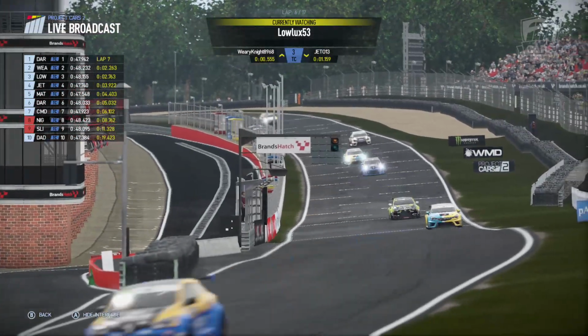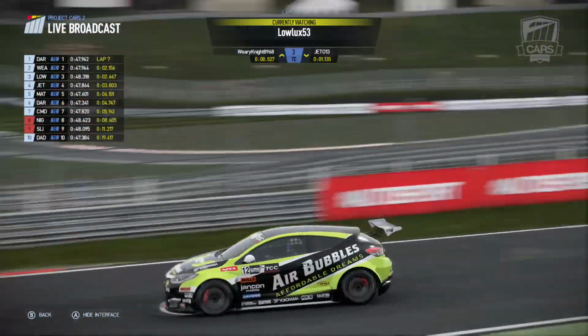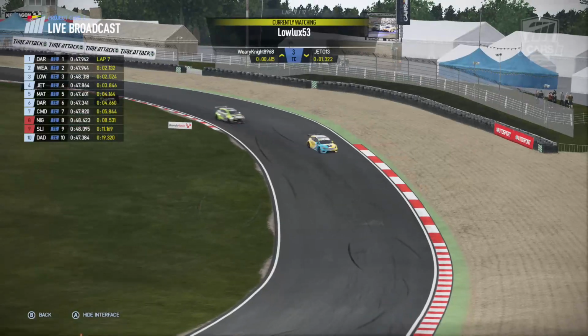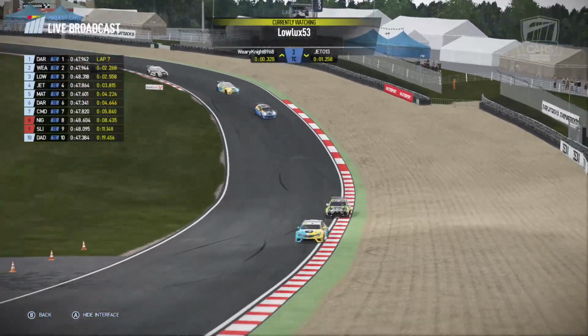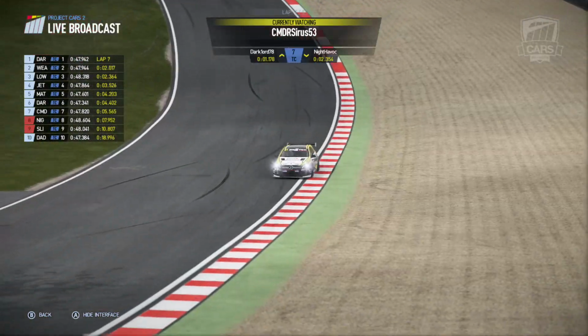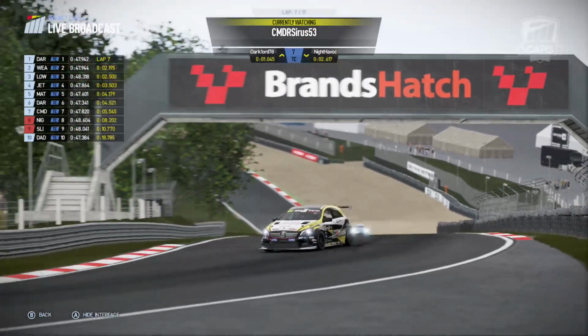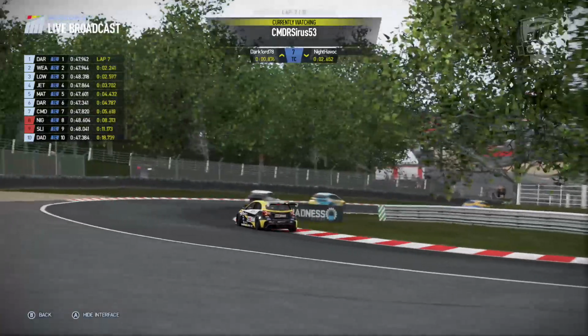That's 7th, 6th, 5th and 4th. They're all fairly close together. Little break between Weary and Lolux. Commander Cirrus is in that Mercedes too. He's in the high 47s. He's been in that all race. He just can't dip it down. He's got to try and find a little bit more pace if he can.